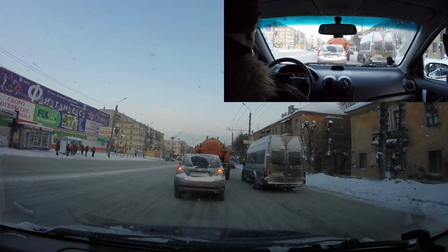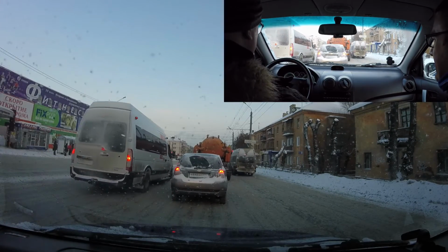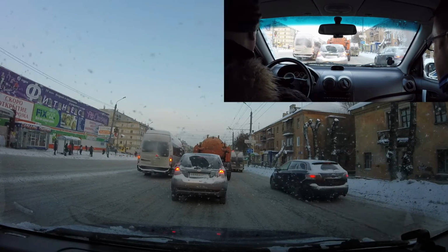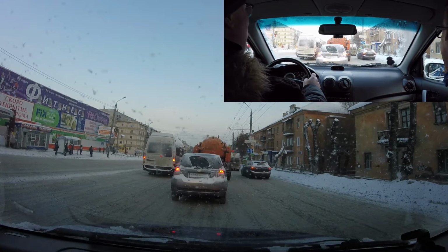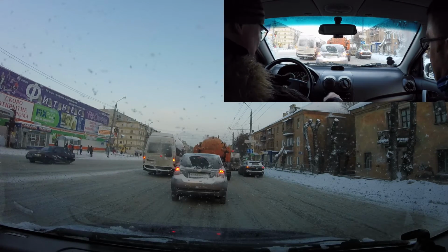As the stress levels increase and I'm using more and more of my spare capacity to think about what's happening, I go back to my default. We all do this. We go back to our default driving settings and go back to what we know. So if you see me doing this a bit more, it means I'm thinking really, really hard about what's going on because I'm not thinking about this.